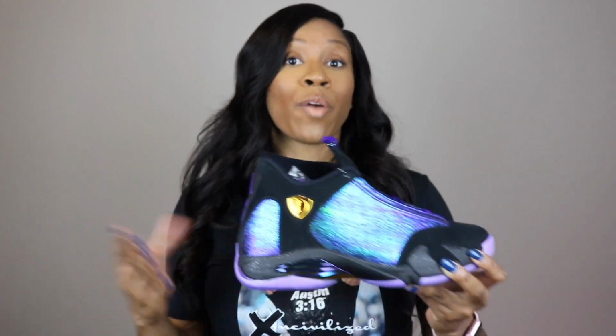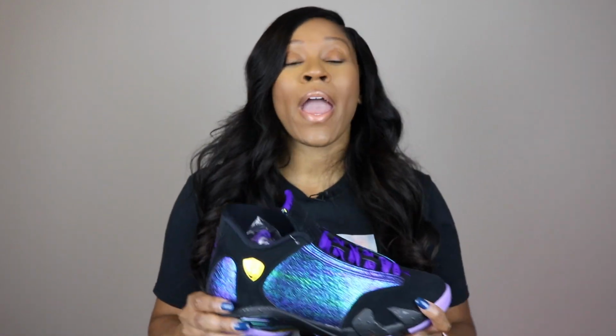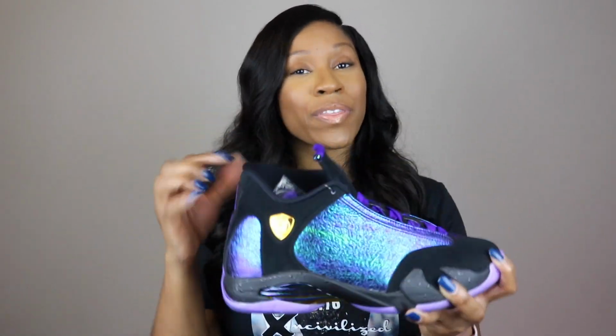Now, this particular sneaker, this Jordan 14, was designed by a young man by the name of Ethan Ellis. Ethan is 16 years old, and unfortunately, he suffers with a heart condition. It's called hypoplastic left heart syndrome, and that basically means that the left side of his heart is underdeveloped. But Ethan was able to take his creative talents and put them into this sneaker. So let's take a quick look at all the different design elements on the shoe.